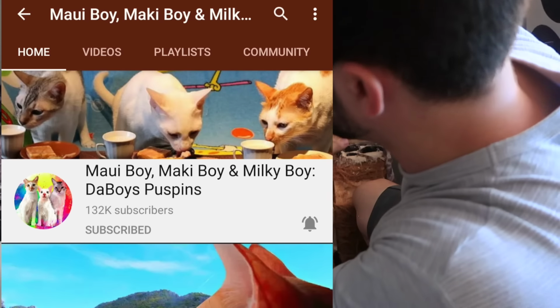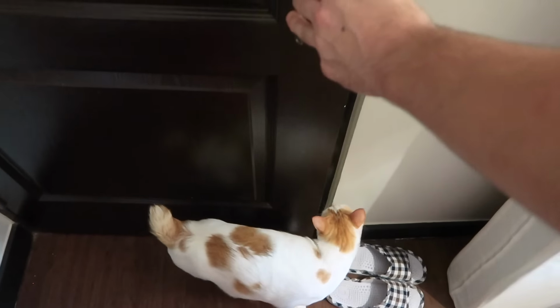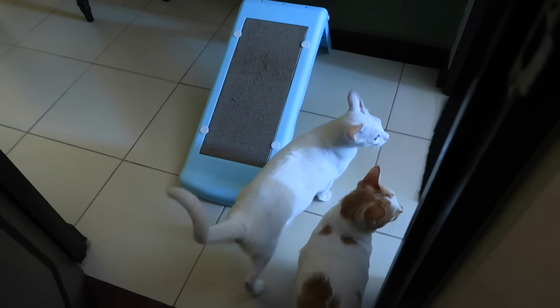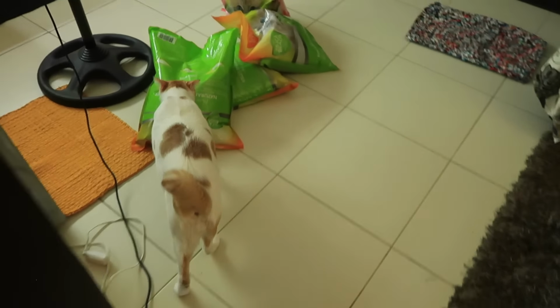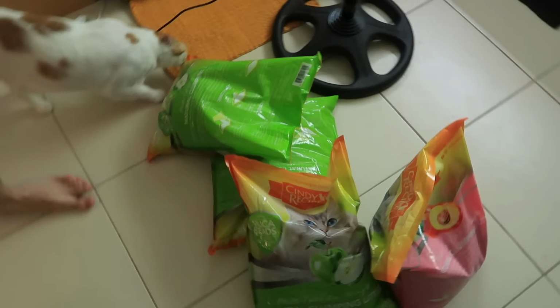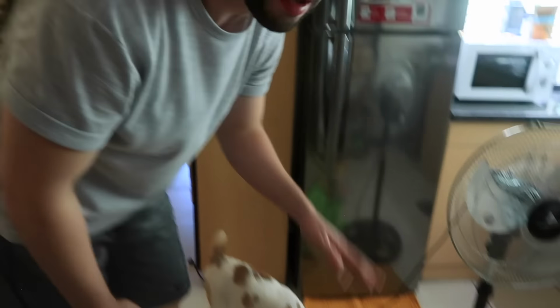Here, boy. So I'll open the door for them now, so that they can go outside. Go out, boy. Out. Yeah, enjoy. You see, they're gonna wander off now. Look at Maui boy. He's going straight to the kitchen. That's the litter sand I bought for them. You see, I bought them a lot of litter sand. Even their poop has a fee, guys. Their poop has a fee, their food has a fee, everything, even their water.